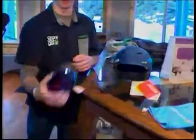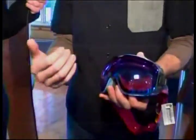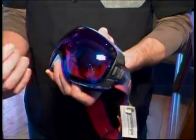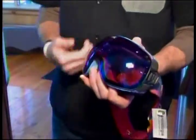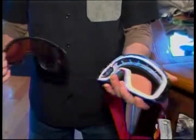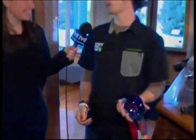Today with the goggle aspect of it, I brought in the Spy Bravo. Something Spy is doing that's really cool is they came out with their Happy Lens. Serotonin is based off a long-wave blue light. This lens actually processes that long-wave blue light and heightens your serotonin. Serotonin makes you happy, hence the Happy Lens. What a great idea. And these are your easy interchangeable ones. You've got one button that changes out the lens for you, and you get a low light and a high light lens with this goggle.